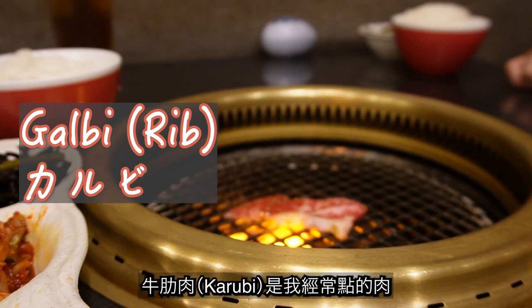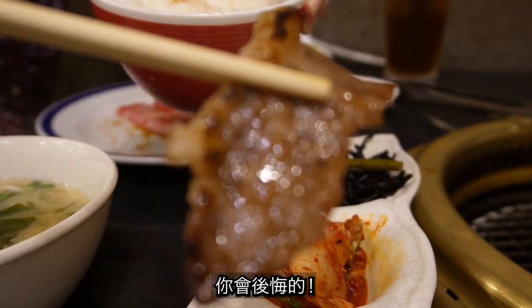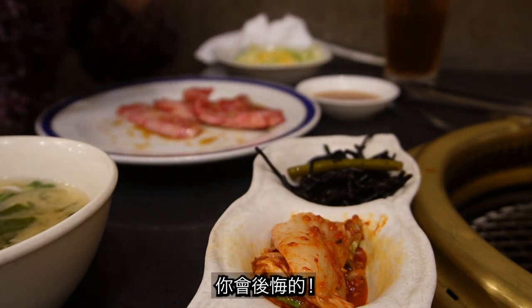Katabi is my must-order part of meat. Look at the fat! You'll be regretting yourself missing this if you like eating meat like me.